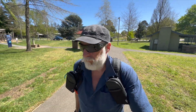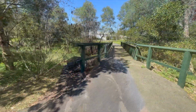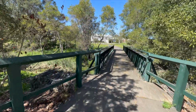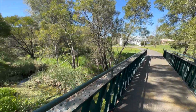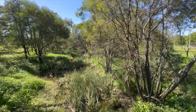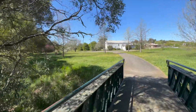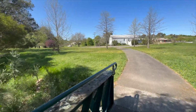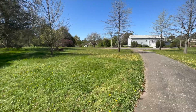Alright, I'll fire the camera up when there's something to see. So I'm just starting at the public park in town. Heading out, we're going to head out of town towards the old railway bridge, aqueduct. So it's a fairly impressive structure. A little bit of road walking, I guess.